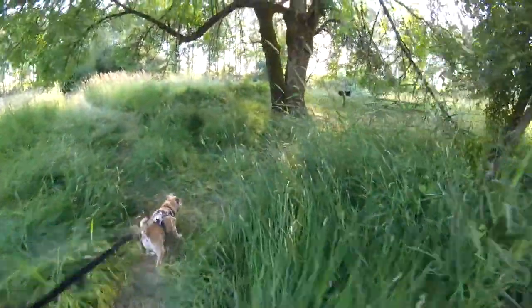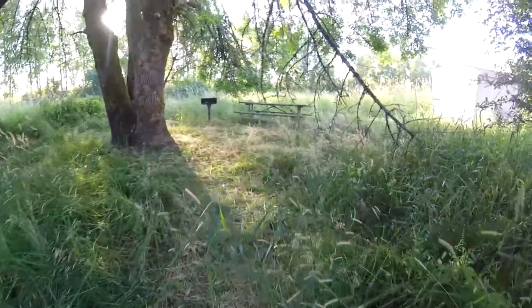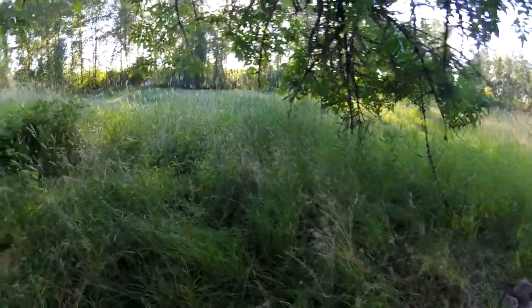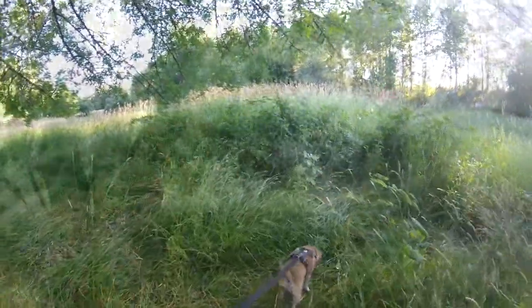Well, here's a little campsite with a barbecue. They're really not keeping it up though. No, it doesn't look like anybody's been out here for a while. It's pretty though. Yeah.